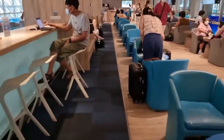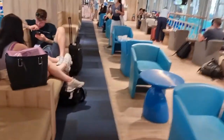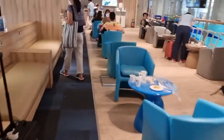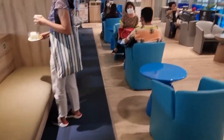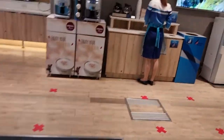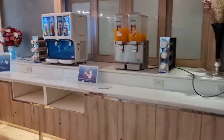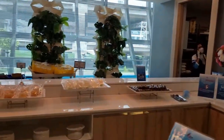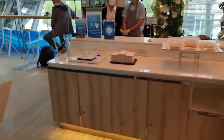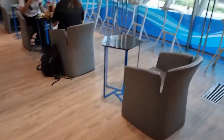And let's check out what the food options are. This is quite a nice spacious lounge here. Seems to be a bit crowded, but I guess it's the morning time, so everyone's catching a cup of coffee and a sandwich. But let's check out. Ooh, so you have some coffee, that's good. Some juice, some sandwiches. This is really good, so let me find a place for me to sit.